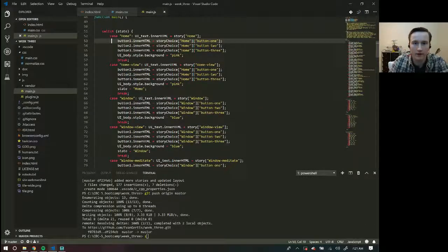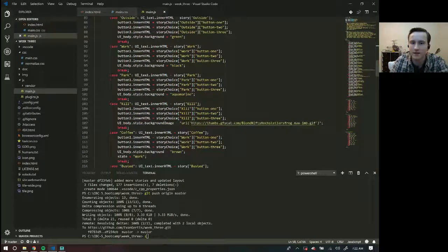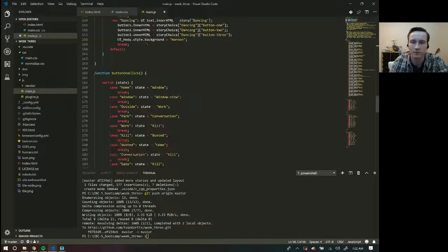So the other thing that I do is I change the background of the UI to a different color each time, because I think that helps a player see, okay, there's been a change or something. So this is just a giant switch case statement. You can see how many cases I have. So the big task in making a game like this is figuring out how the story flows.